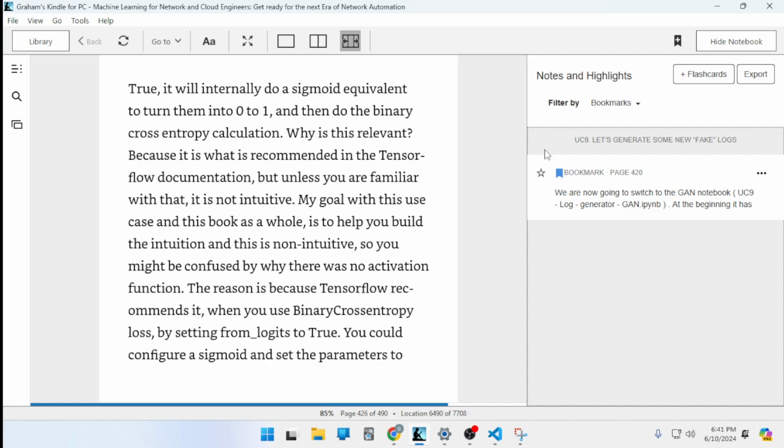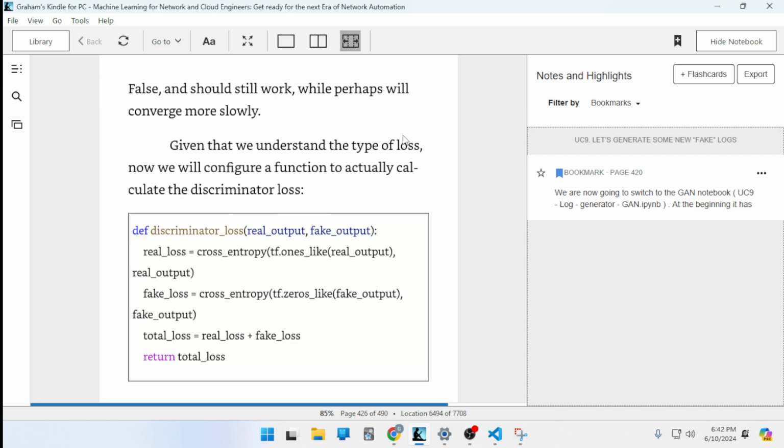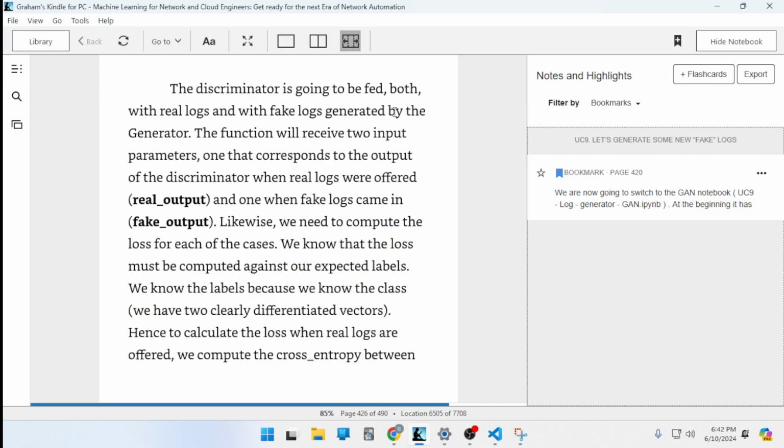Why is this relevant? Because it is what is recommended in the TensorFlow documentation, but unless you are familiar with that, it is not intuitive. My goal with this use case and this book as a whole is to help you build the intuition that this is non-intuitive. So you might be confused by why there was no activation function. The reason is that TensorFlow recommends it when you use binary cross-entropy loss by setting from_logits to true. You could configure a sigmoid and set the parameter to false and it should still work, while perhaps converging more slowly. Given that we understand the type of loss, now we will configure a function to actually calculate the discriminator loss. All right, that looks good.